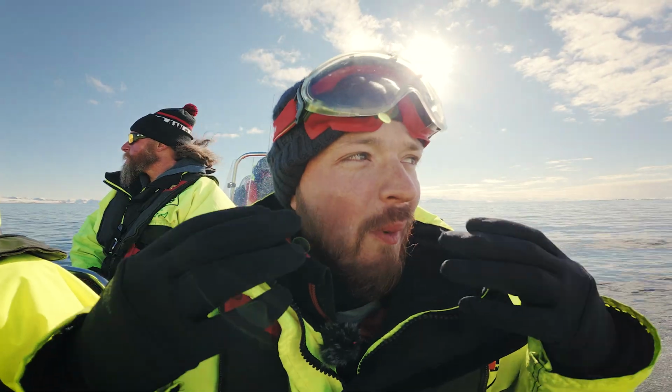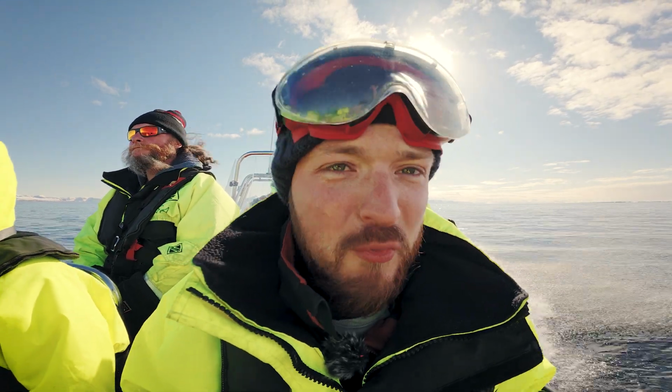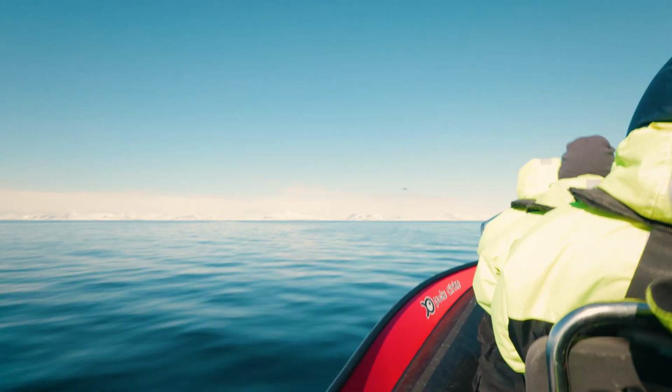You just never know when the good shot's going to happen. We're literally just driving along, about, I don't know, three-quarters of the way across the fjord on the other side, just heading towards some glaciers. Two birds flying just across the side there.